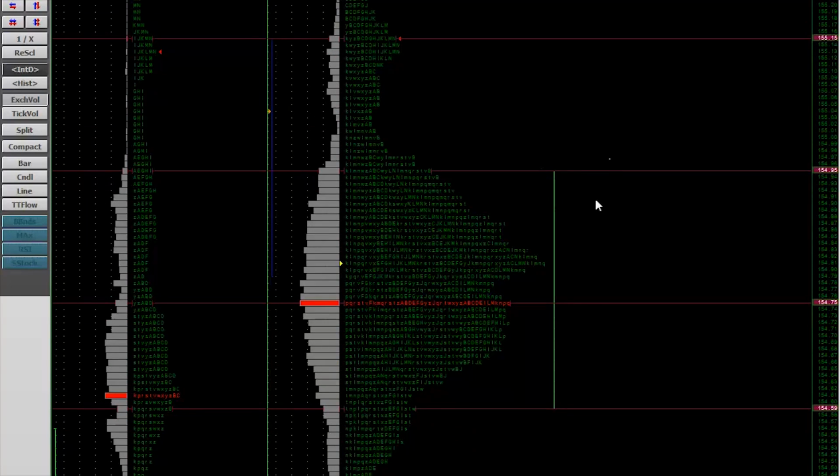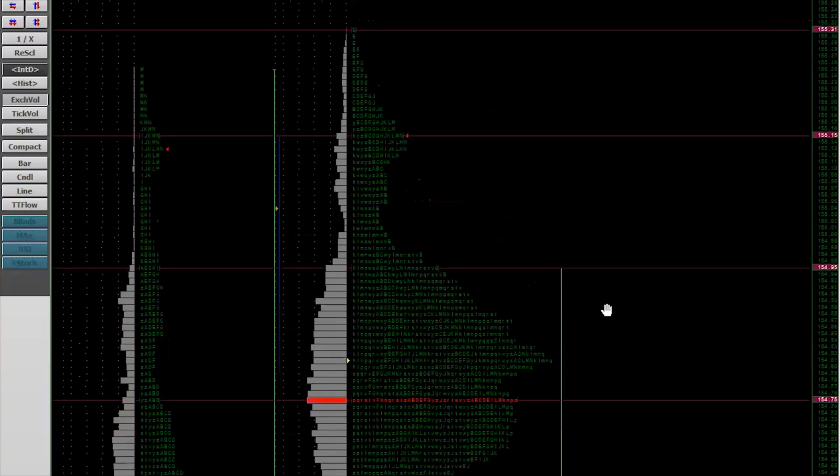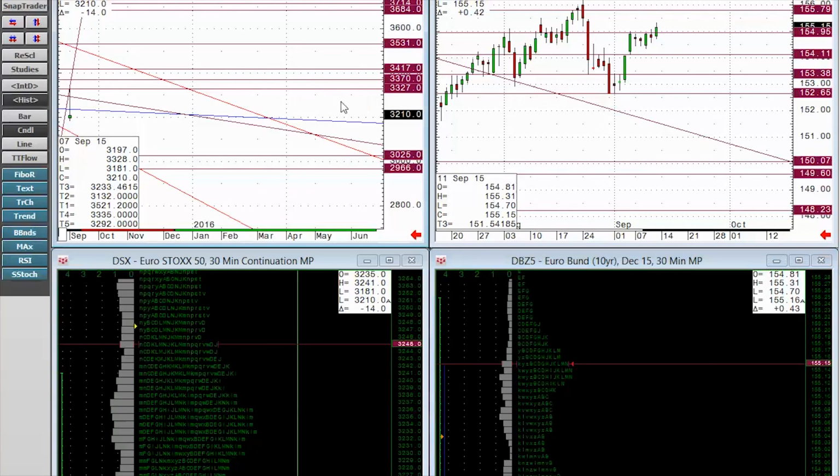Obviously, if we pierce below here and start building value within it, I'd say it'd be pretty prudent to be looking for this market to test the 75s and probably even the latter end of the value area. So this is the structure currently in the Bund. Hopefully I gave you guys a bit of context of how to trade this week.